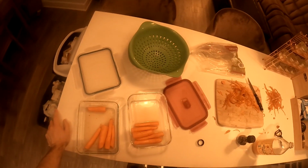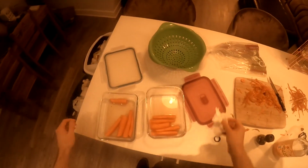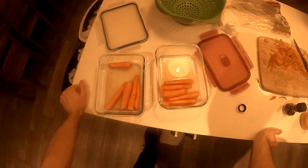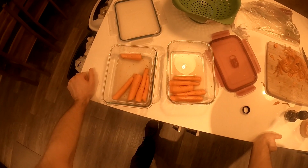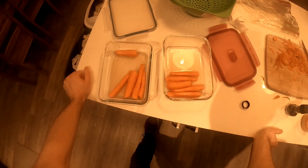Another thing you could do with this is coconut oil. I'm currently trying a super low fat diet, so I'm not doing that right now. But it's a good thing to include if you don't care about that. And as most of you know, it's the best fat you can have, coconut oil. So, nothing wrong with that, of course.